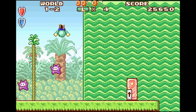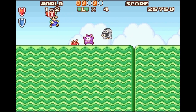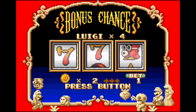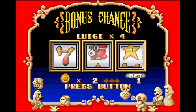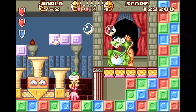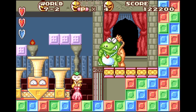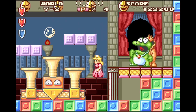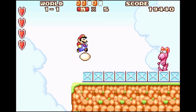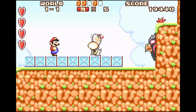Most of the time I either go through stages as Luigi, who can jump super high, or Peach, who can briefly float in the air by holding down the jump button after a jump. Along with being a graphical and aural upgrade over the original, Mario Advance adds a bunch of other little touches that make this version of Mario 2 go above and beyond any other re-release. There's now rather extensive voice acting with every character sounding fantastic, including trans icon Birdo here.